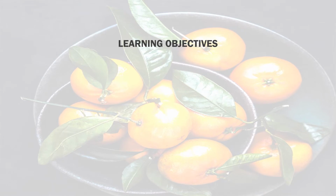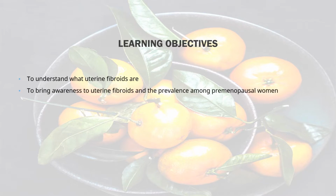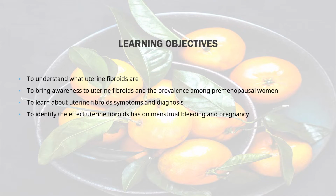Here are the learning objectives: to understand what uterine fibroids are, to bring awareness to uterine fibroids and the prevalence among premenopausal women, to learn about uterine fibroid symptoms and diagnosis, to identify the effect uterine fibroids has on menstrual bleeding and pregnancy, and to discuss all treatment options, their benefits, and their risks.